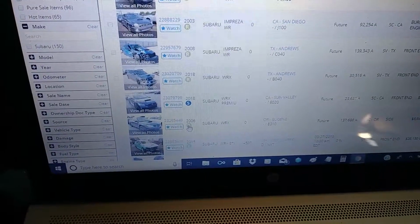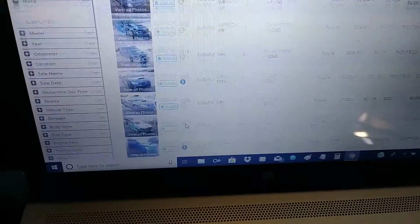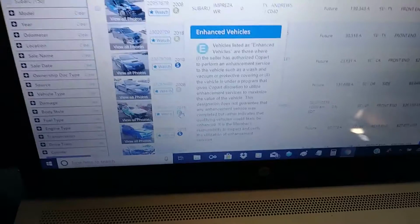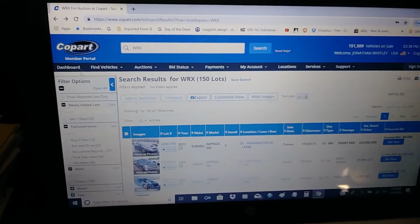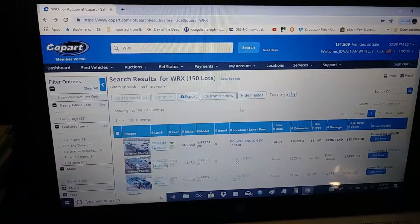If it runs and drives, it will move under its own power. It means they've cranked it up, they've driven it, they've moved it. You got E. E is enhanced vehicles, which means they could have taken a vacuum cleaner to it and cleaned it up. That's all E means. Those are the primary ones you see. There's other ones too. Copart does sell clean title vehicles as well. You just kind of have to look around and see what you find.